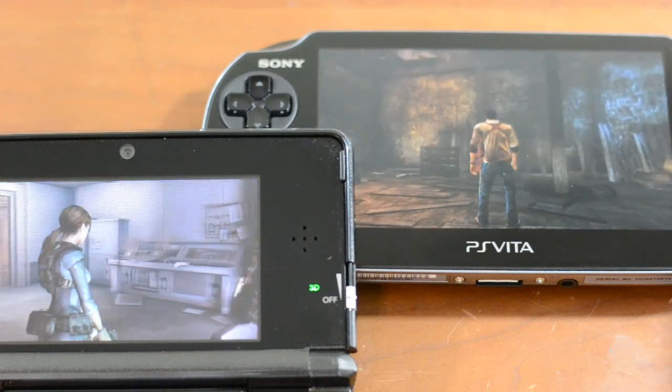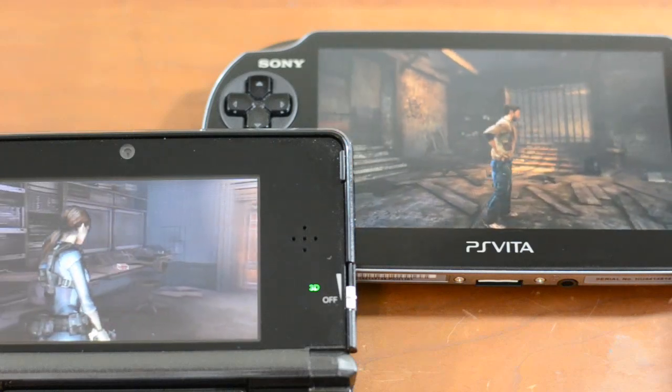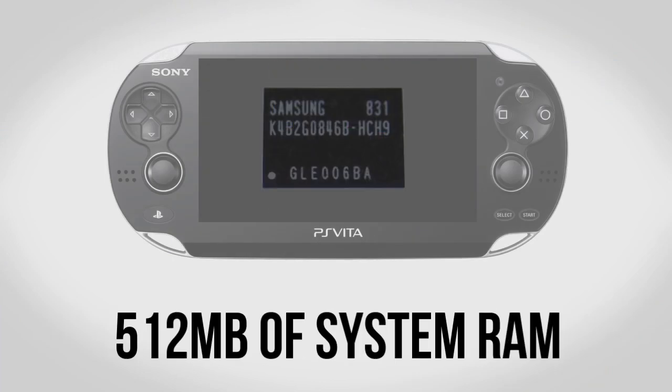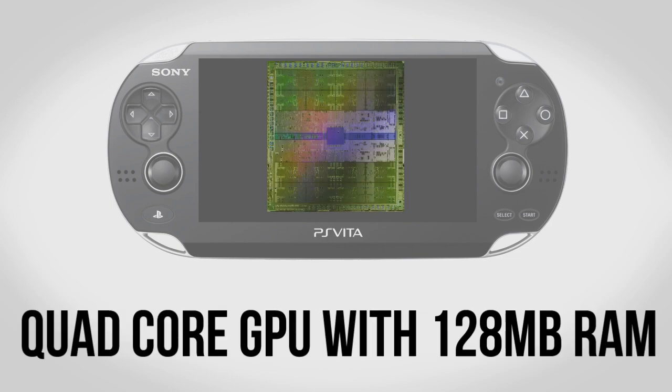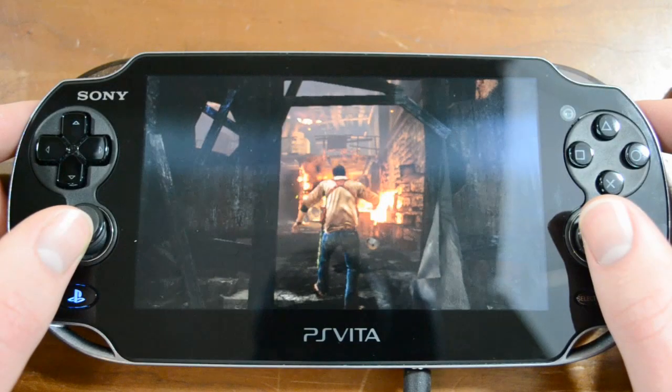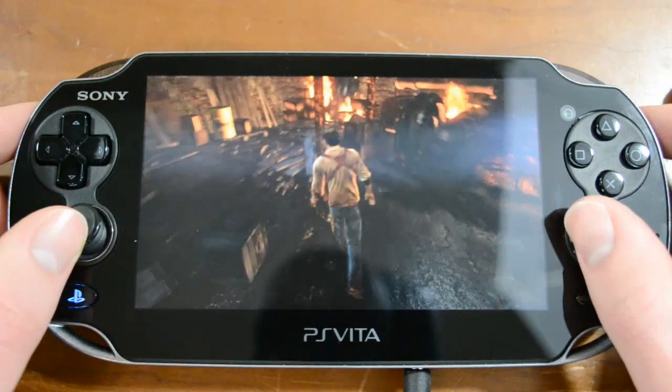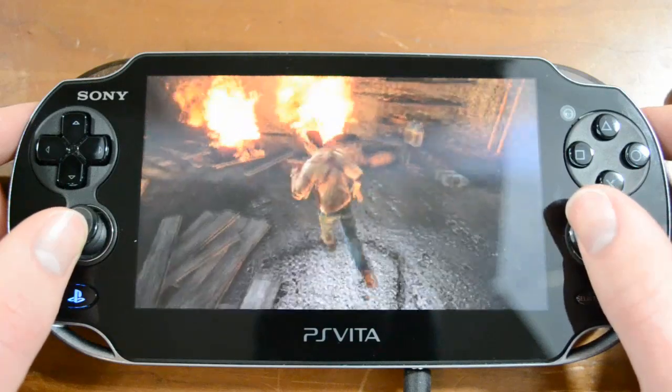Just like the last generation, the Vita absolutely destroys the 3DS as far as graphical capability goes. It's powered by a quad-core ARM Cortex-A9 CPU along with 512 megabytes of RAM. It also has a quad-core GPU with 128 megabytes of dedicated memory. Tech jargon aside, that gives the Vita more memory overall than the PlayStation 3. Graphics aren't quite up to the level of the PS3, but they're not all that far off.